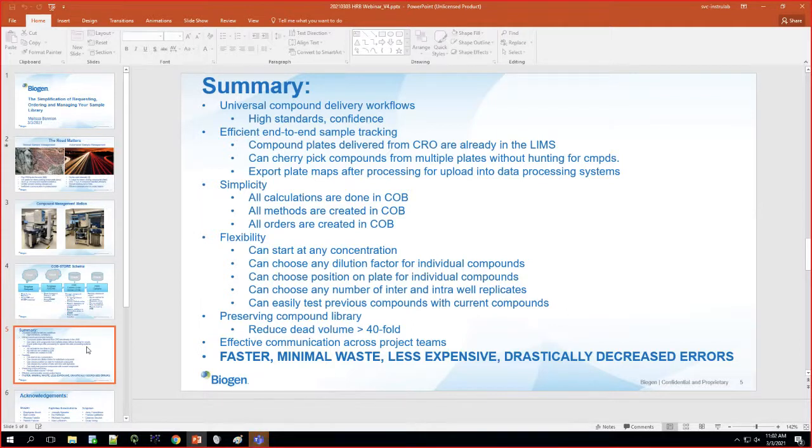We have a system that preserves our compound library, where we've now reduced the amount of compound we are ordering by 40-fold, which is huge. And we have an effective system for communicating across our project teams. So there's no more chasing down emails; there's one centralized location for all members of the project team to go and order their compounds and have them processed, and everybody is visible to that. So our system is faster, it has minimal waste, it's less expensive, and we've drastically reduced our errors.